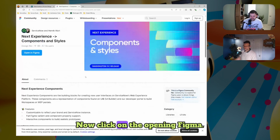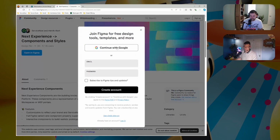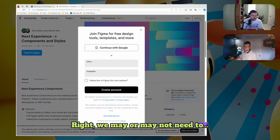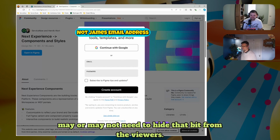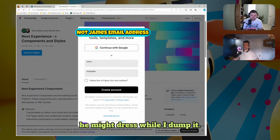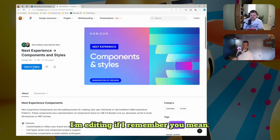Now click on the open in Figma. Okay. So I have played with this a little bit before. Oh, okay. Right, we may or may not need to... Oh, no, it's okay. It's a different window. Don't worry. Bear with. We may or may not need to hide that bit from the viewers. Oh, email address, will hide that bit. Well, I'm editing, if I remember, you mean.